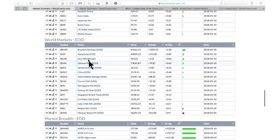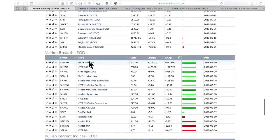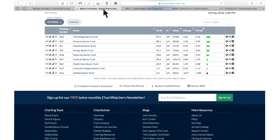Same thing here going into the world indexes. There's Brazil right at the top. Those are all very helpful, and I would encourage you to go there and at least just get a feel for what's moving. Retail was one of the worst performing groups today. One day doesn't make it a trend, but looking in here, here's technology for the week. It's starting to rise. We had NVIDIA earnings after hours, and it's probably going to pop the market again tomorrow because it was up really, really strong.